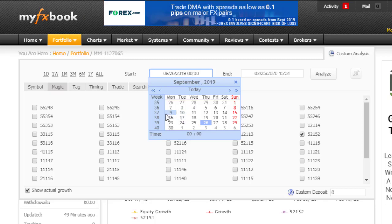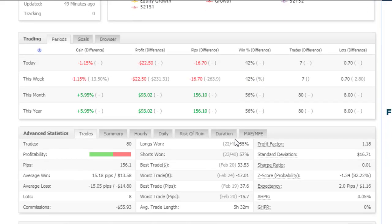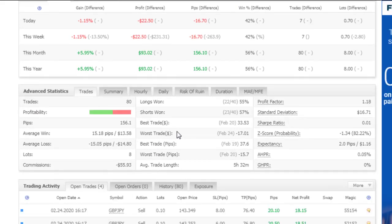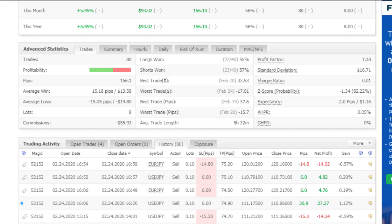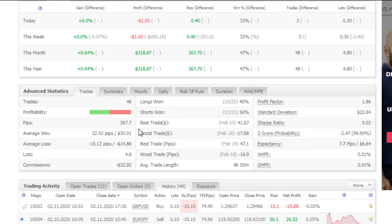So we can just put it up and see how it's done comparatively over the same time frame. Okay, now this one's done 150, right? Since the 5th, this is the one with the trade protector. See, it's there. Okay, so it's done 150. Now this one is done 370 in the same period of time.